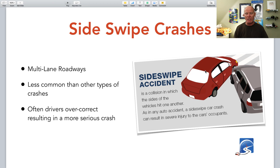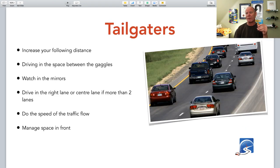All right, sideswipe crashes often occur on multi-lane roadways. These are less common than other types of crashes, but they do occur. And often drivers overcorrect in the event of a sideswipe crash. They go, oh my God, and they freak out and they turn the steering wheel too far, and it results in a much more serious crash. And Corey, I'll put the video up for you on the crash analysis where people are doing this on freeways. Somebody merges at the last second, they see the other vehicle and they overcorrect and they slam into the wall or some other vehicle on the roadway or those types of things. So sideswipe crashes, that's what happens.